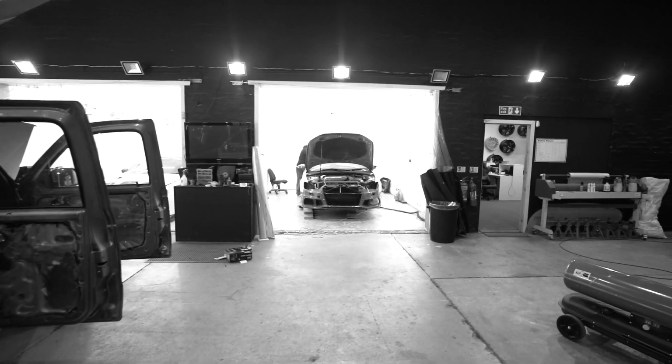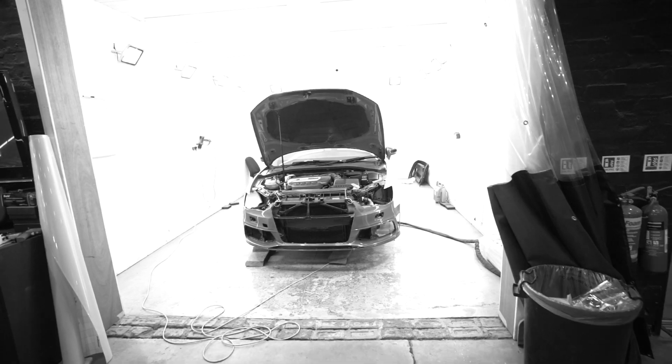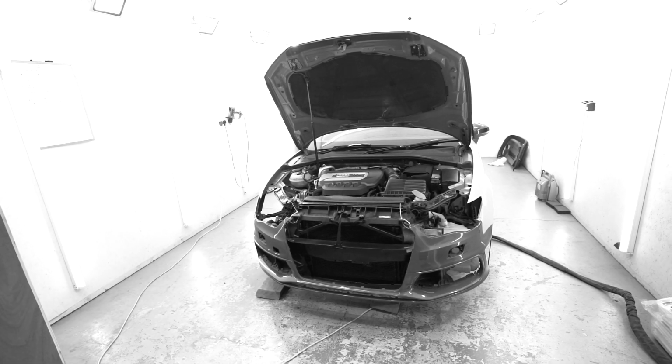Well, look at that. Front bumper's secured back on, and it will be finished wrapped tomorrow, Friday. That'll be the last piece of the puzzle before everything else gets put back together.